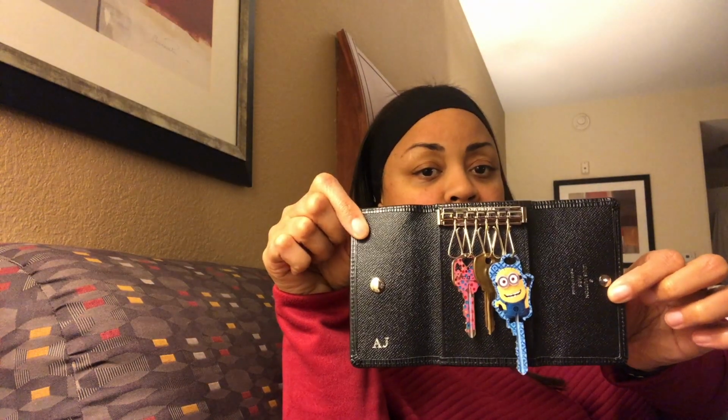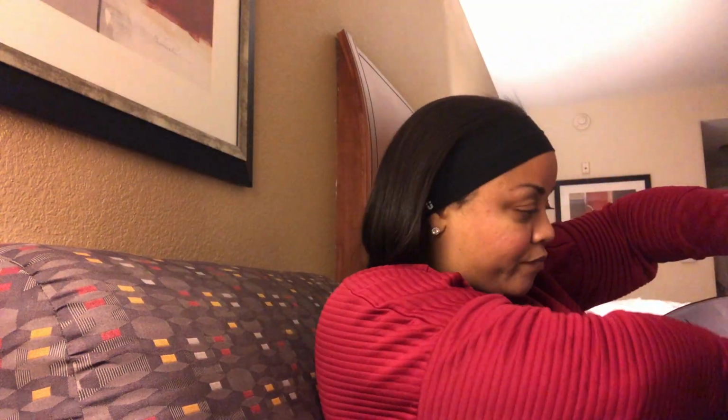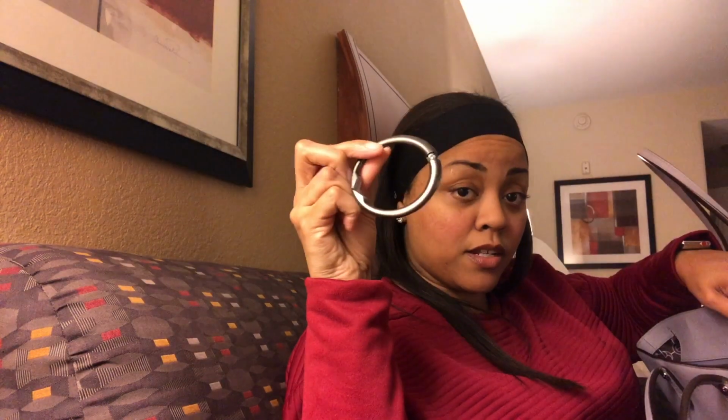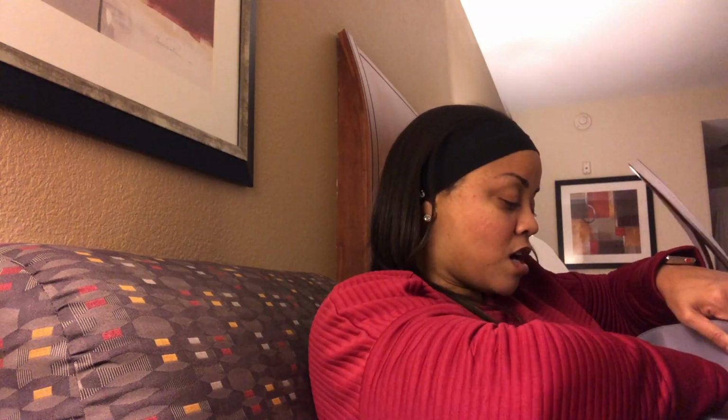This is the 6 key ring holder with the silver hardware in black. They didn't make this in fuchsia, otherwise I would have had it. And then the last piece is the zipper pocket. And in here I have my Clippa keyring, purse holder. Really love this thing. If you've seen some of my other videos, you know I like the device.